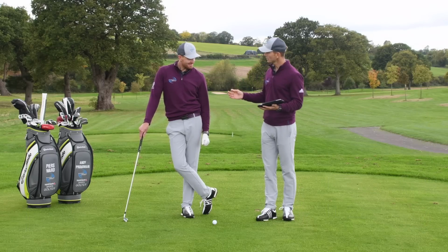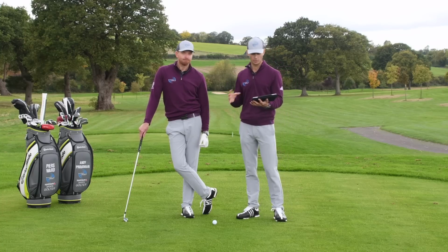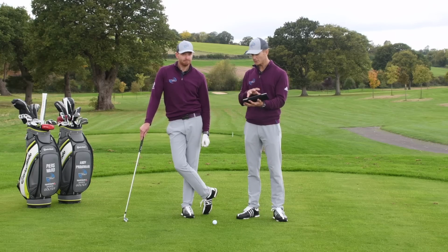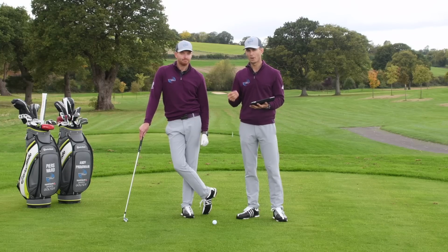Right, Pierce, slightly different swing analysis today. One of our students, Harvey Riley, who's done amazingly well, we're actually going to do a before and after. We wanted to share with you some of the things that have really helped him progress so quickly, in the space of just over a year, but really talking about the most important part of the golf swing.